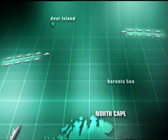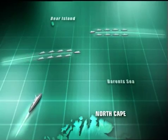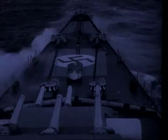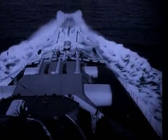Admiral Dönitz was tracking their progress and decided to attack. His weapon would be the Scharnhorst. On the evening of Christmas Day, 1943, she set sail. But British intelligence had decoded the German signals ordering her to sea. It was the break they had been waiting for. The Royal Navy began to prepare a massive counterattack. The Scharnhorst was about to sail into a trap.